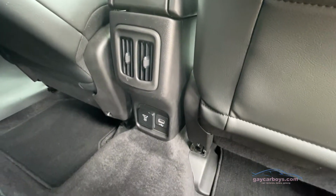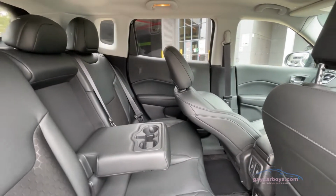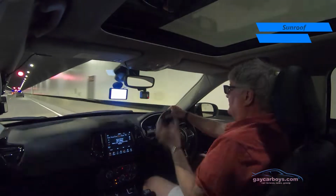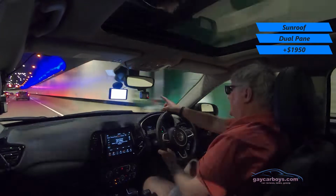The space in the back seat is not too bad. Remember, this is just a small SUV. And the other thing worth mentioning is there's a sunroof, which isn't standard in this model. Oh, this is so pretty. You might just be able to pick up, this is blue with sparkly lights.